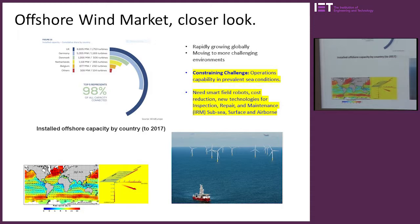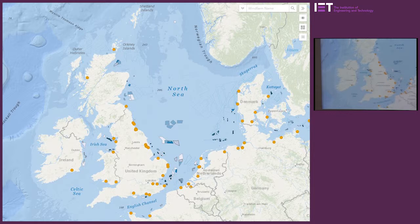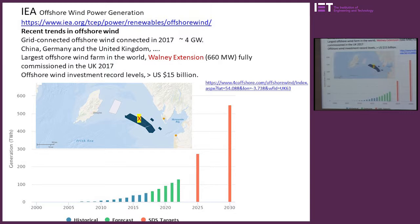Okay, so just looking in at some of the areas that are zoned. So the inner little areas are already operational. We have the Arklow Bank wind farm, and you see there's Germany, Denmark, also investing very significantly in offshore wind. International Energy Agency data here, so based on that web link if you want to follow. So you see where we roughly are here in terms of the capacity and where they're projecting this will go.